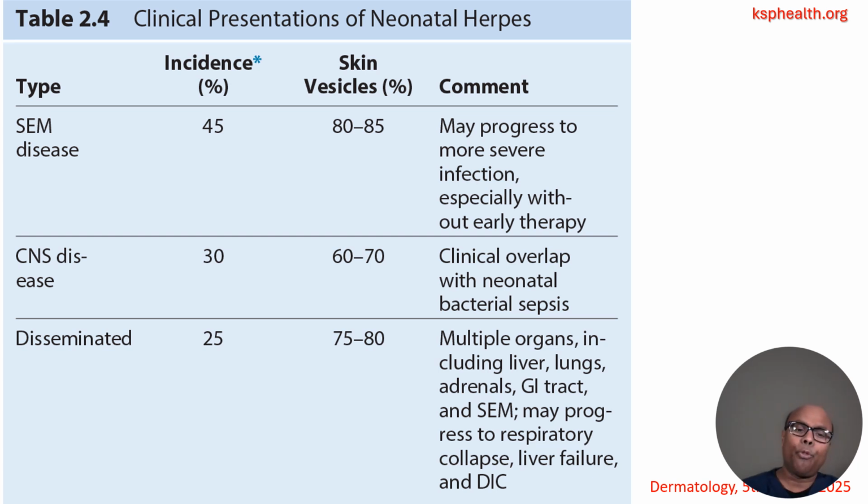CNS disease accounts for 30%. They do have skin lesions in 60 to 70% of them. A clinical overlap can happen. CNS disease can progress into SEM disease, and SEM disease can progress into CNS disease. Sometimes the newborns can present as neonatal bacterial sepsis, and it turns out to be neonatal herpes.